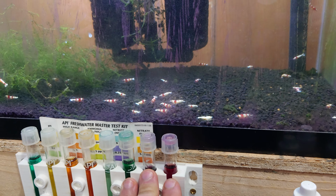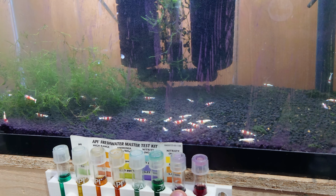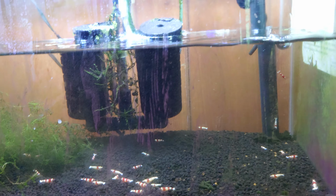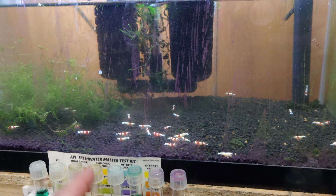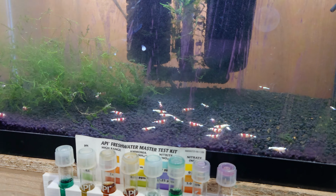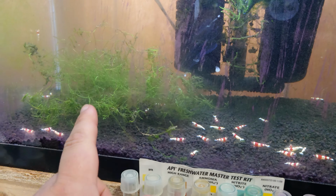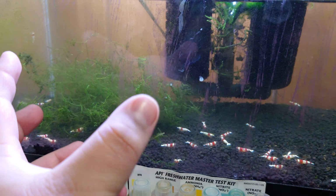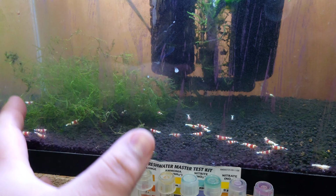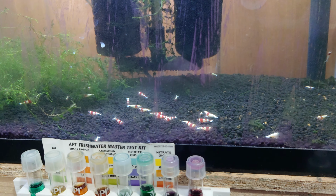Remember, with shrimp, we never do anything all at once. Shrimp don't like change. They don't like huge water changes. So we're going to go nice and slow, but we're going to rectify this issue. I think what's going to happen is once we do have a perfect active cycle, and especially when this plant grows bigger, so it controls the nitrates even better than it currently does, I think then the shrimp will be happy and then start breeding.